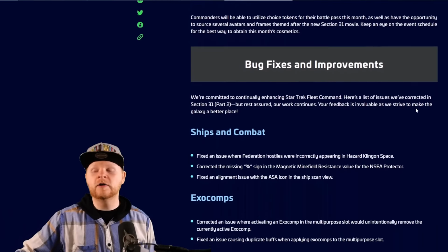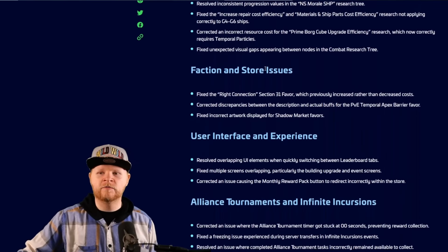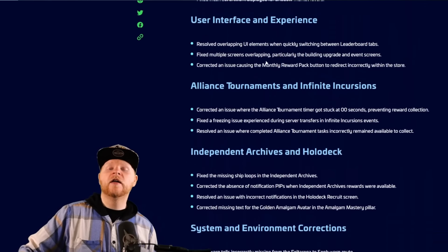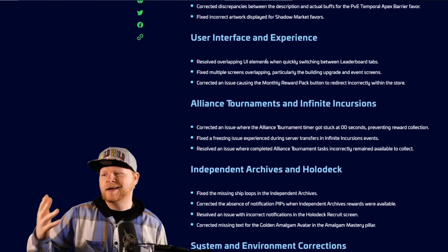And then last but certainly not least, battle passes and cosmetics. Then a slew of bug fixes. Slew. Got lots of scrolling. So there we have it. Again, we'll have more detailed notes for the GS-31 ship and etc.